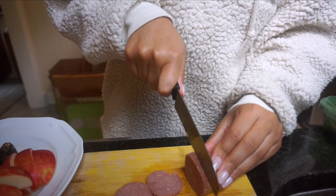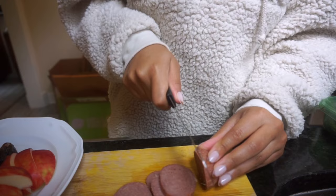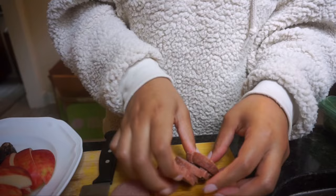This is literally the only lunch that I look forward to and haven't gotten tired of yet, because I get into my little healthy lunch recipes that I find on Lemonade, and I eat them way too often, and then I get tired of them.